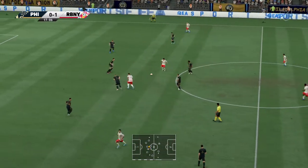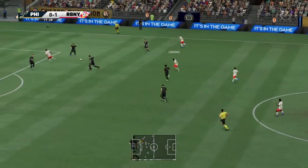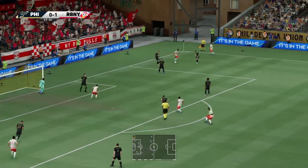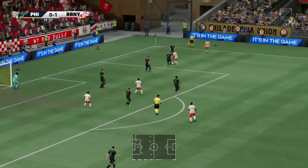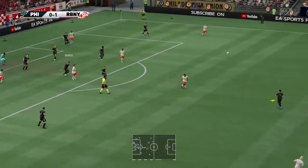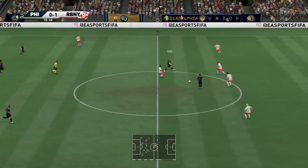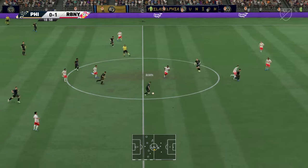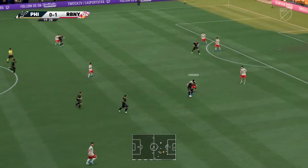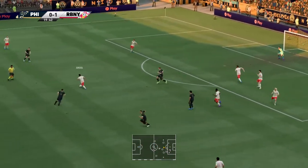Strong play here on the shielding front. Amaya. Oh, he's really opened them up here. Played into the box. It comes to absolutely nothing. Carranza. Alejandro Bedoya. Good use of the ball, but can they trouble the defence? Well, he really read that brilliantly.